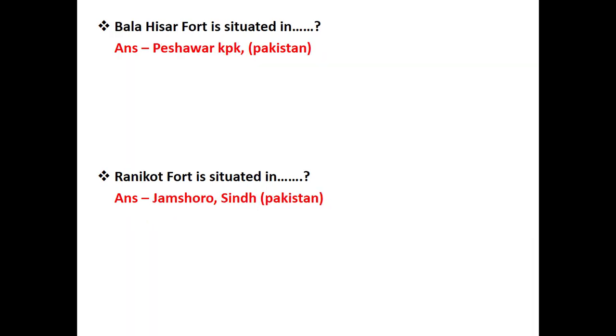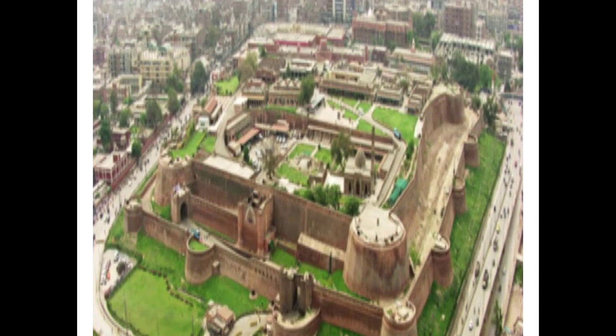Next MCQ. Bala Hisar Fort is situated in Peshawar, KPK, Pakistan. And its important point: former name Samirgarh, built by Babur, opened in 1849.